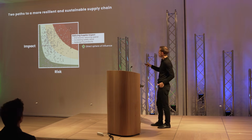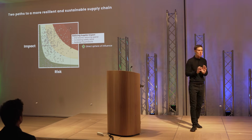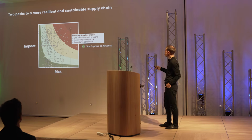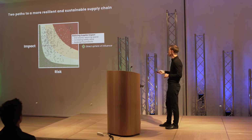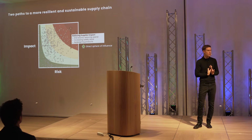So, of course, one way to move this supplier here from the red to the yellow or to the green is, in the most extreme way, to stop doing business with that supplier. That is the most extreme way. But of course, we can also increase safety stock from a resilience perspective, and from a sustainability perspective we can do less business with that supplier. And eventually, it might mean to redesign the products and services we are offering so that we are no longer dependent on this supplier.